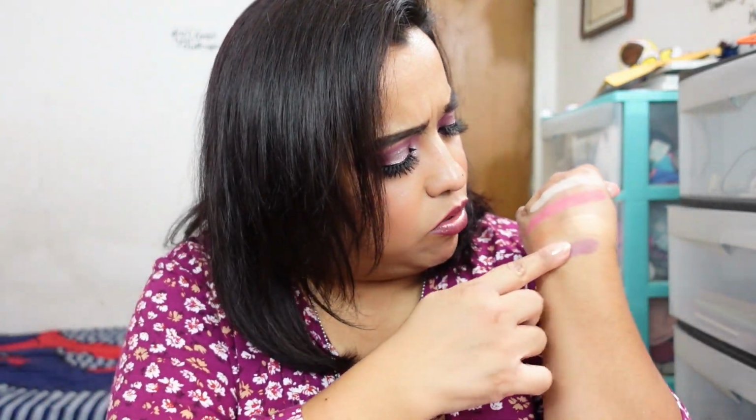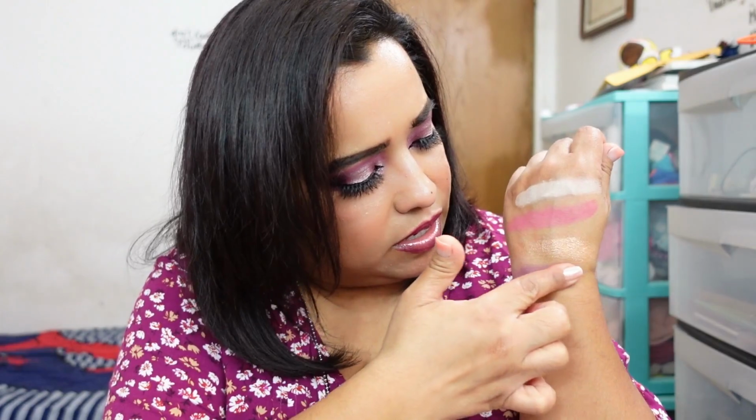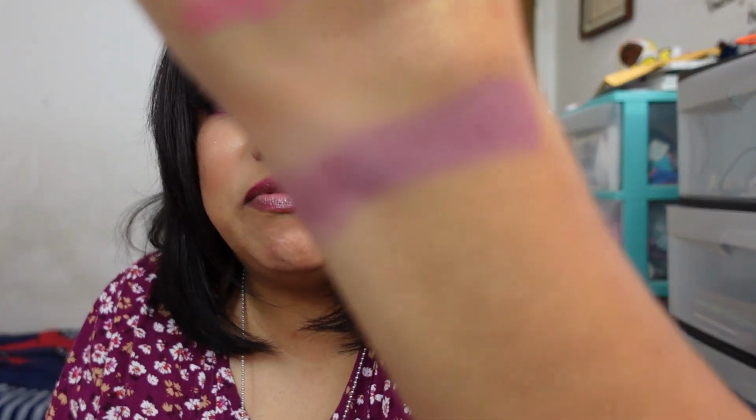Next we have Fling, and Fling is just this mauve tone matte. It's just like a mauve berry. Oh my god, that's so freaking pretty. It feels like a soft matte. It doesn't feel like the other mattes that I've done swatches for.